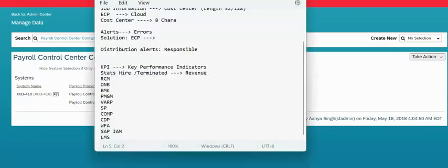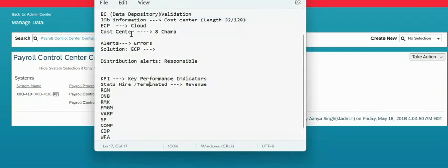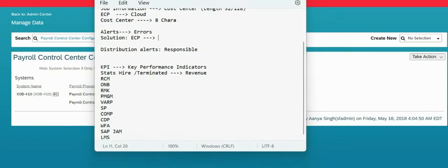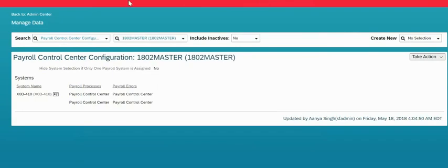At least for those who are not much aware of EC data maintenance, I will take 2 or 3 sessions on EC to make you better understand what a field and its properties are and how it goes further with the payroll. Okay. So these are all just an introduction to how the payroll is going to work and to let you know how we are going forward with these sessions.